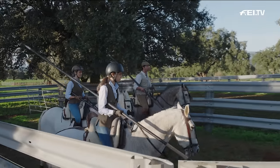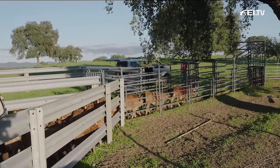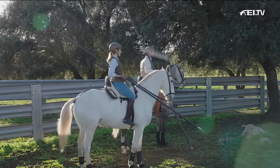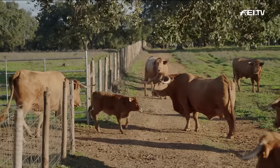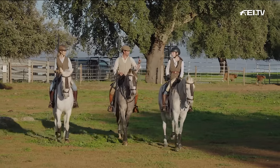We have our farms open to a lot of people from other countries who come to visit us and to feel how we live, how life is here. The Alentejo views are also very pretty. We also like them to see our horses and our cattle and how we work and how we live.